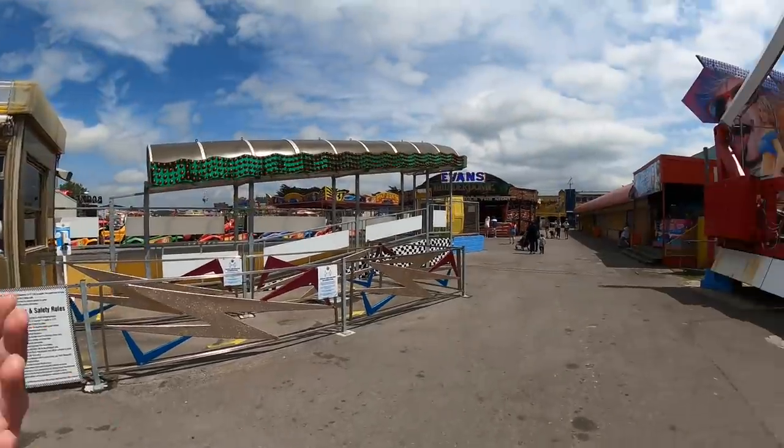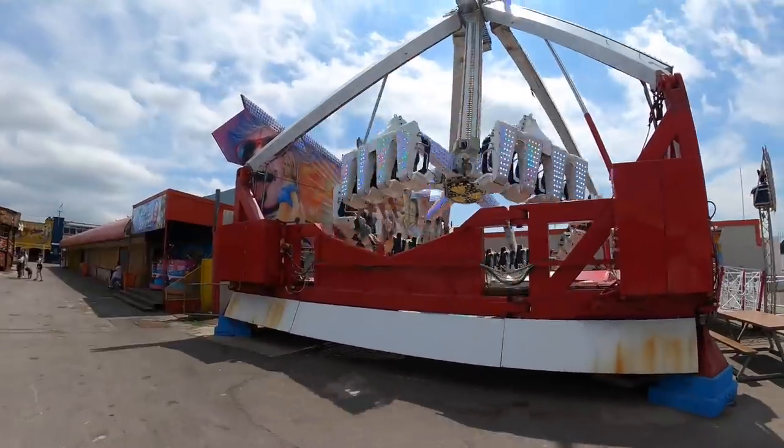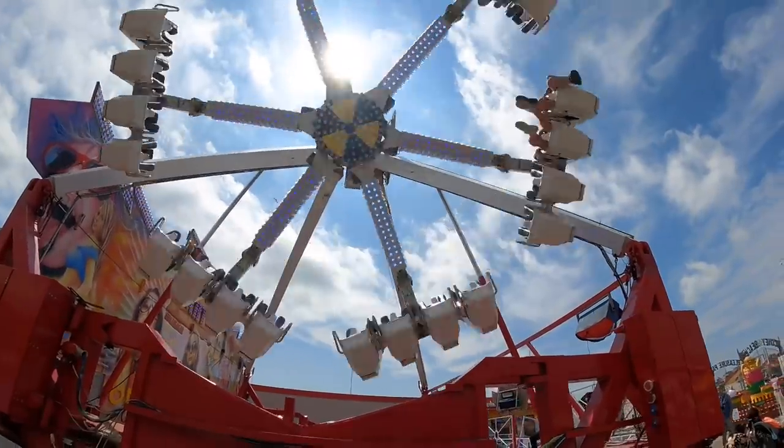So again, amusement park. I get a lot of comments on these sort of places. Oh, I love the nice fun fair. It's sort of a fun fair, but it's an amusement park. It's a park with some fixed rides and then some traveling rides as well. This looks really cool. Like I say, we were sat on the beach and it was swinging over our heads. Great lighting package on it.